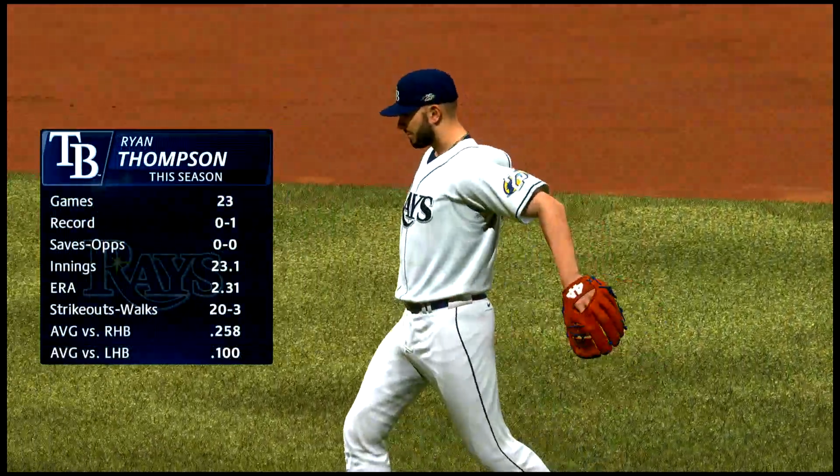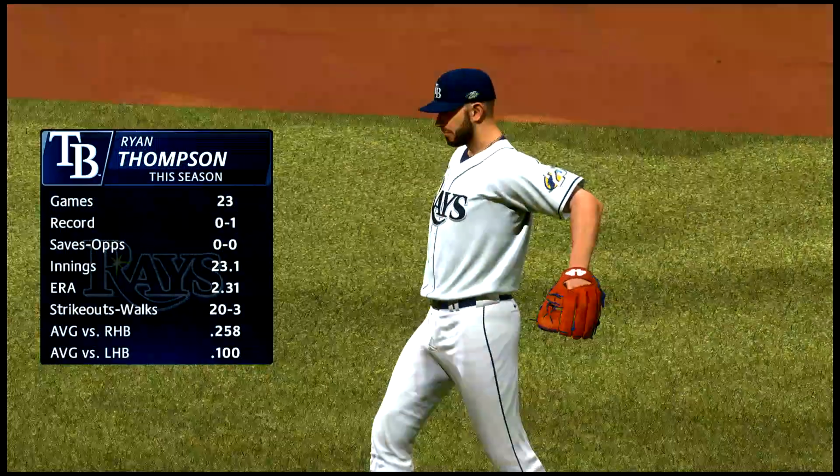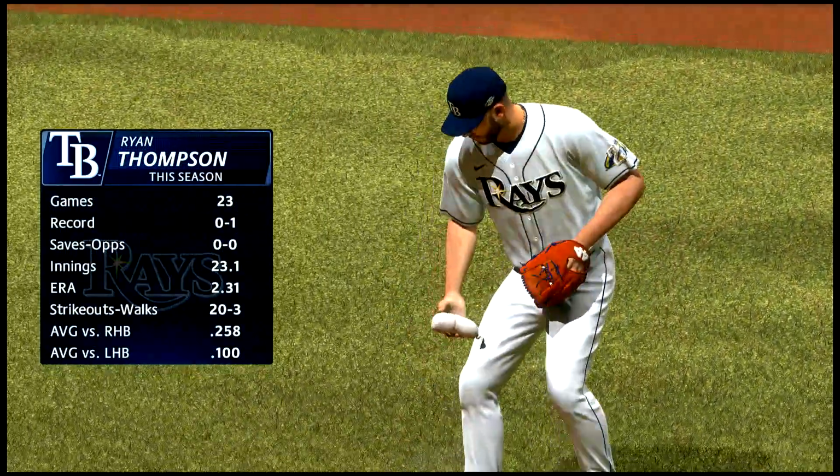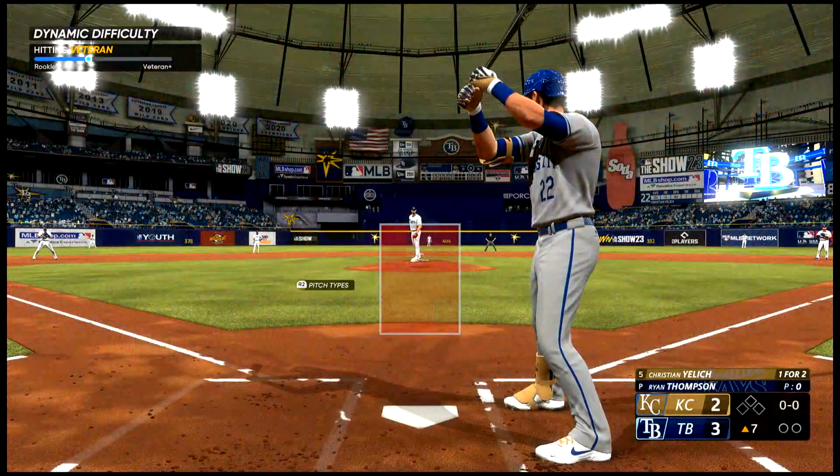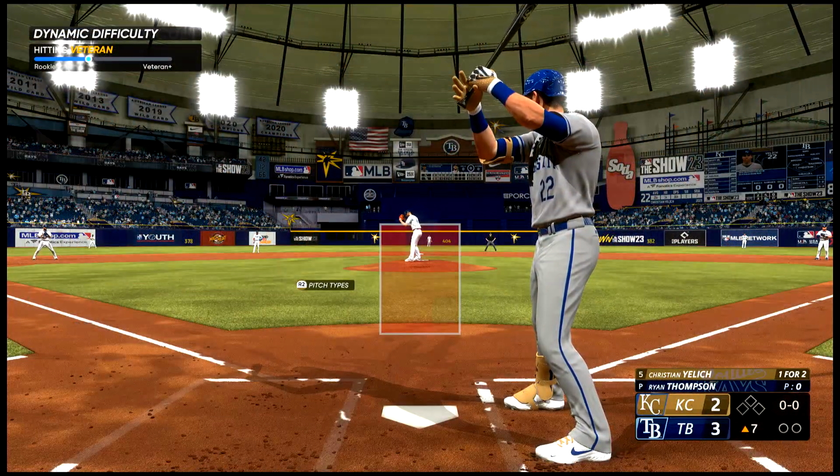Welcome back. We're in the 7th. We have a new pitcher on the mound, Ryan Thompson. And as relievers go, he's not a big strikeout guy. He tries to force weak contact, so command and execution are huge for him.